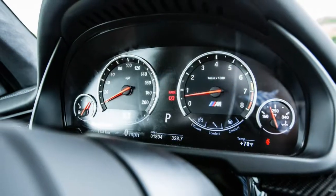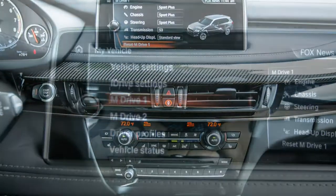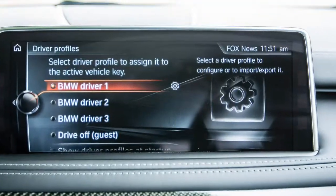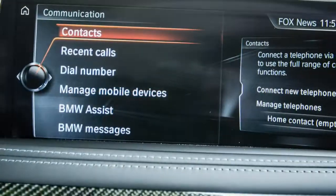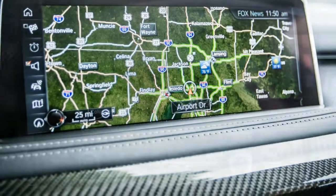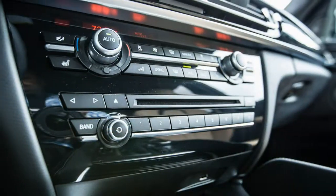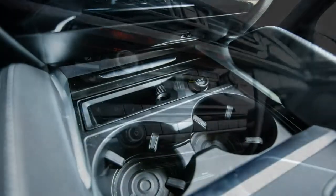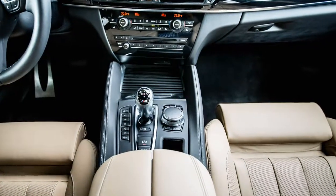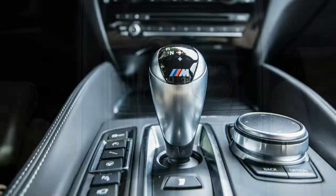2017 BMW X5M. Every X5M features the same powertrain, a 567 horsepower twin-turbocharged 4.4-liter V8 paired with an 8-speed automatic transmission and all-wheel drive. The X5M's all-wheel drive system is specially tuned and can send up to 100% of its power to either the front or rear wheels. The rear wheels benefit further from a torque-vectoring differential, minimizing the understeer that can plague lesser crossovers.